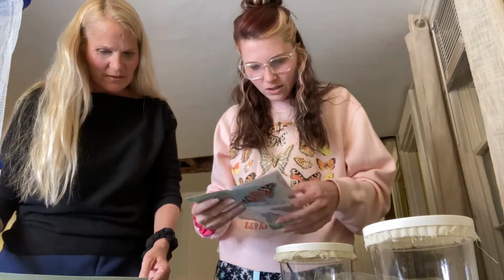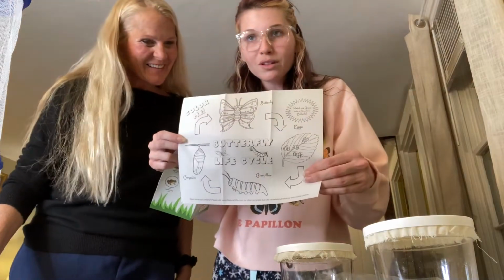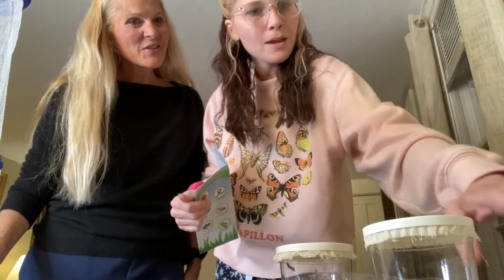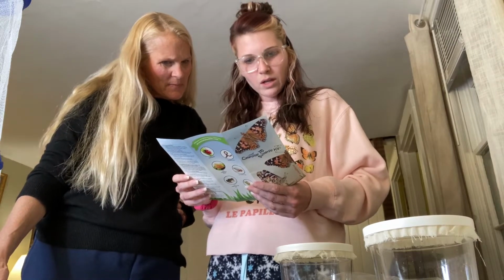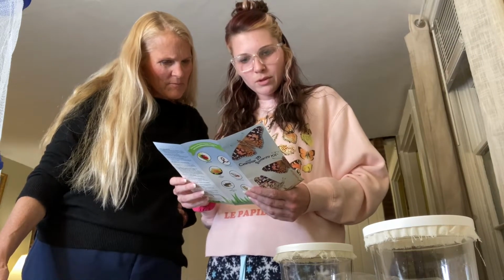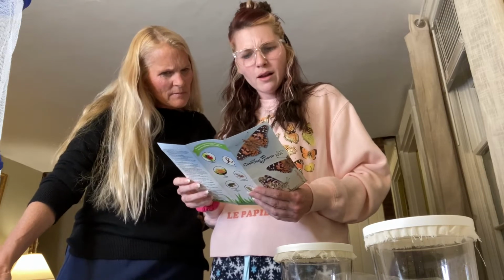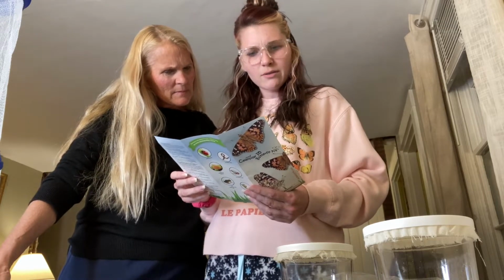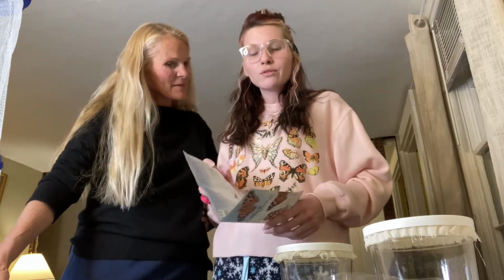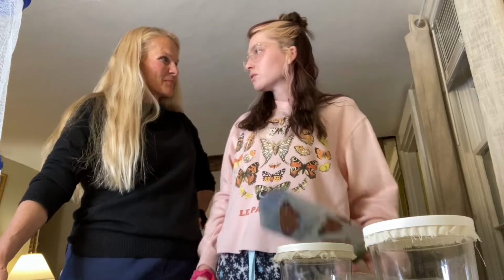I have no idea what these are. I think these are instructions. Ooh! Oh, we got a nice little colorable. Look at the stages. That's cute. Look carefully at your caterpillar cup and you will see there are tiny holes punched in the lid for air. Your caterpillars will only need food on the bottom of their cup to grow and thrive. In the wild, they like mallow and hollyhock plants, but our special concentrated diet is great for them. That explains why we've never been able to find them.